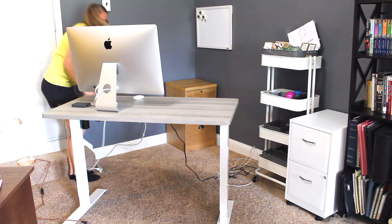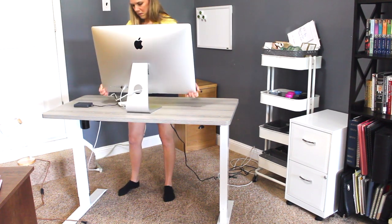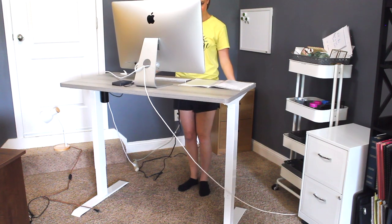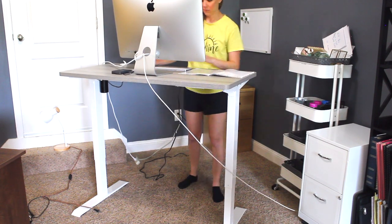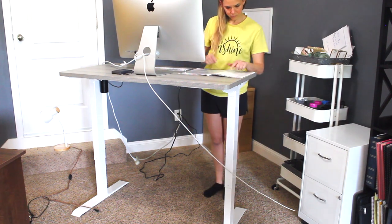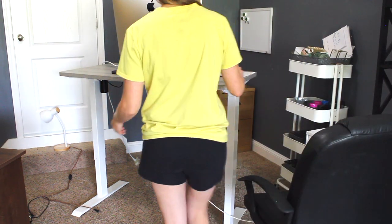And I also like the colors a lot. I did want to brighten this space up instead of having that dark desk with the dark walls and everything. I wanted something lighter and brighter. So I love that this one is white, with a washed white wood laminate on top.